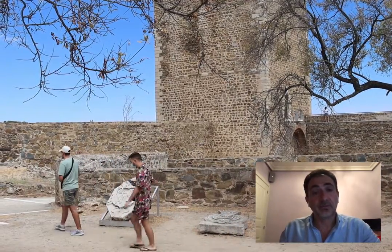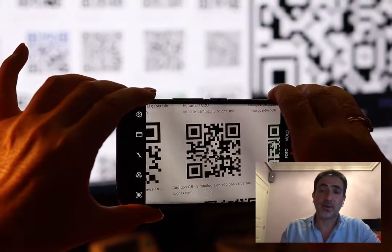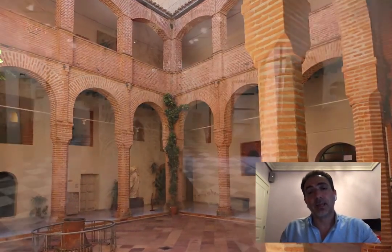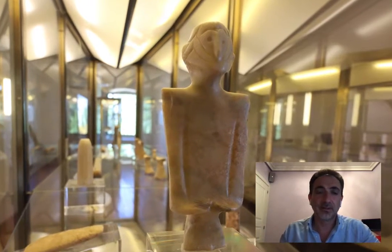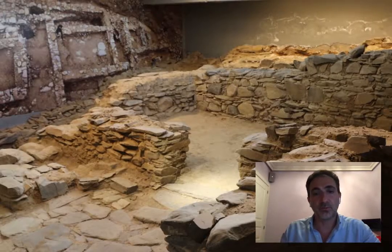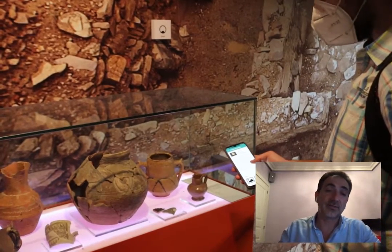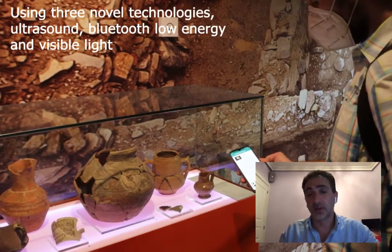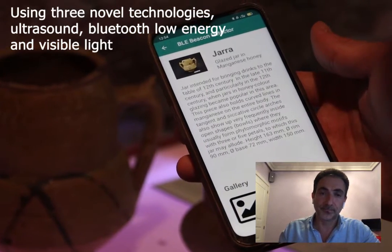This is actually very similar to the use of QR codes that we have to scan with the camera of our phones to get some information from the internet. However, in our approach, we make this interaction seamless for the user, who only has to approach a certain exhibit to automatically get rich multimedia information on their phones. This enhanced experience is achieved by the use of three novel technologies: ultrasound, Bluetooth Low Energy, and visible light.